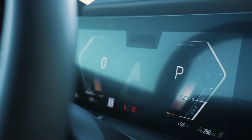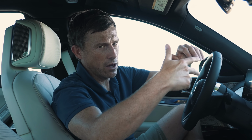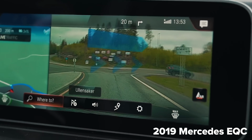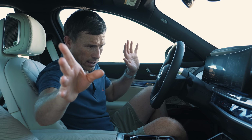Then you've got the digital driver's display here, and there's something new for the i7 and 7 Series, and it's augmented reality. So you know how you can have augmented reality on the iX, and it was something Mercedes did ages ago, where you get a live camera feed of the road ahead and then it'll display graphics to see which way to go. Well, on this car you now have it here right in front of you, which is much better than having to look over there, and I'll show you that working a little later on in this video.